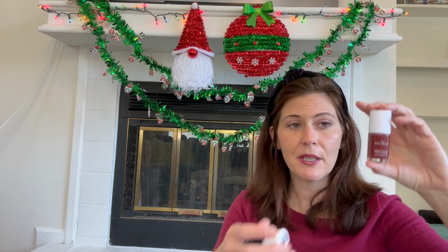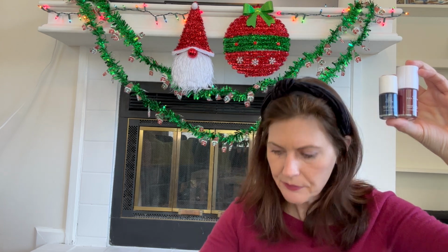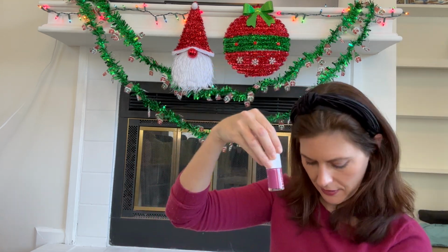Literally, if you go to their website, there are hundreds of colors to choose from. This one's like a midnight blue. I have a pretty purple here. Ooh, that matches my sweater. I need to do my nails too. I may have to use that color. I have black. I have so many colors. You guys have probably noticed if you watched any of my other videos that my nails are always something vibrant. So Olive and June, I absolutely love them.